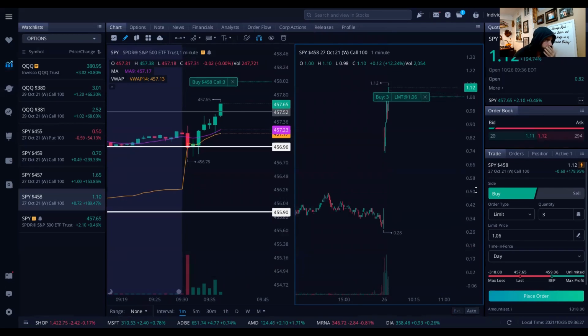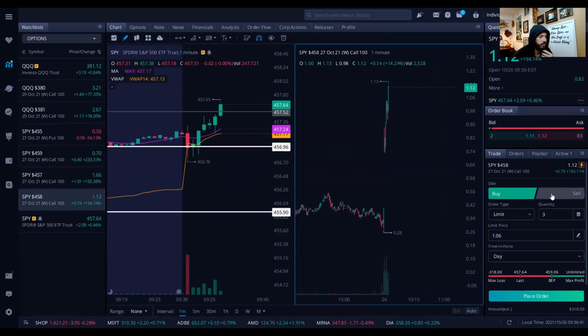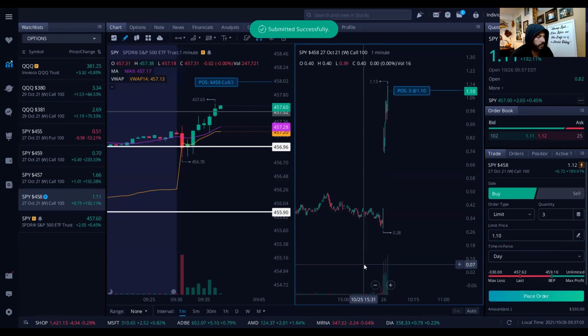Oof, just missed it. See if we can get it on the pullback. I didn't give myself enough. All right, here we go. Very nice, very nice.